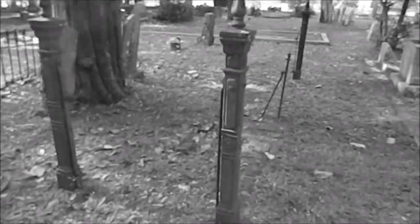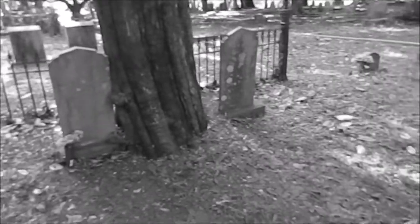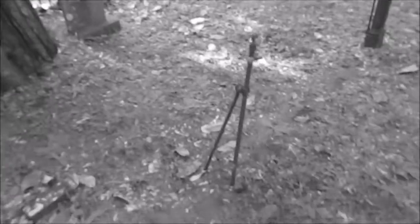It's extremely old, like really old. There's a lot of things in here that are decrepit and have fallen apart because it is so very old. Look at the fencing. Wow. It's just amazing. Like, it's leaning, but it's still there.